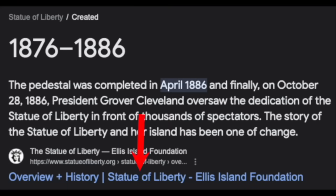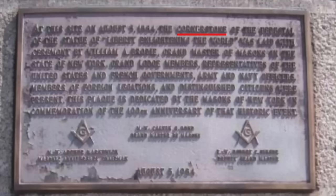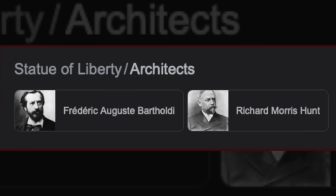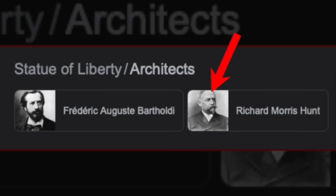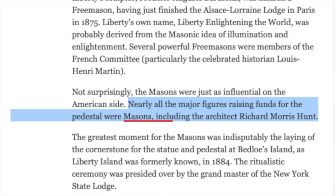Now, this statue was completed in 1886 with its cornerstone holding some logos on it that you can see right here, with two guys being the architects, where we have Frederick joining this group's lodge in 1875 and Richard H., the other architect. Same thing.